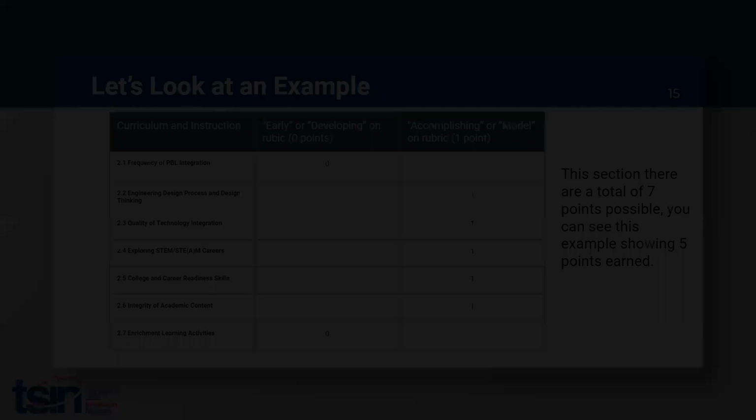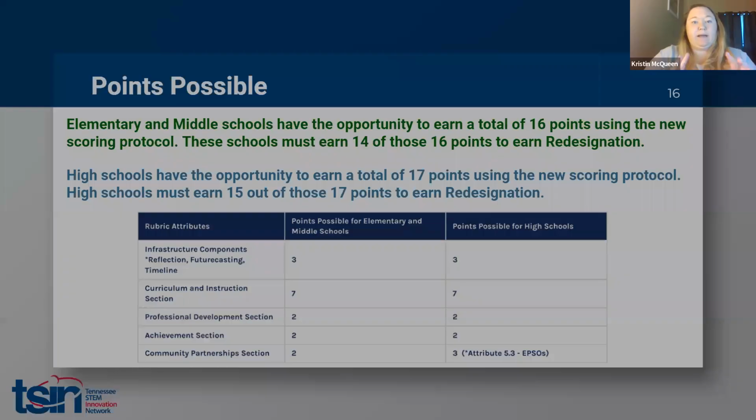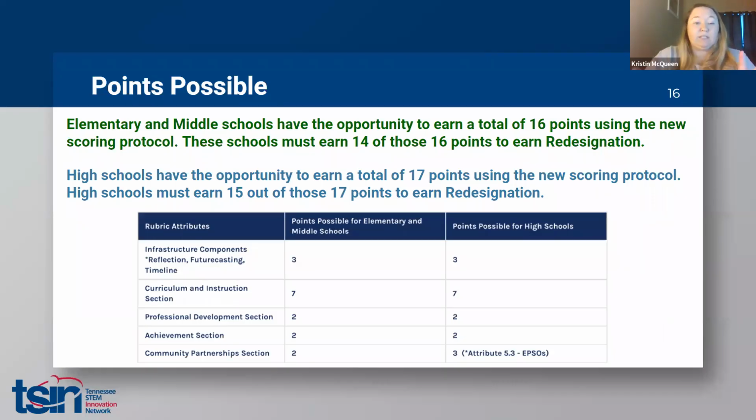Perfect. All right, so lastly, we'll talk about the points that are possible to earn. In elementary and middle school, schools have the opportunity to earn 16 points. You do have to earn at least 14 of those points to earn redesignation. And then high schools have the opportunity to earn a total of 17 points, and they need to get at least 15 of those.